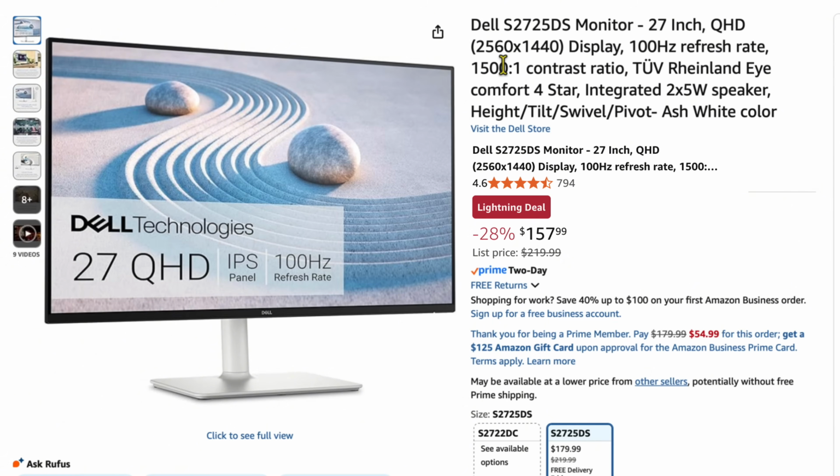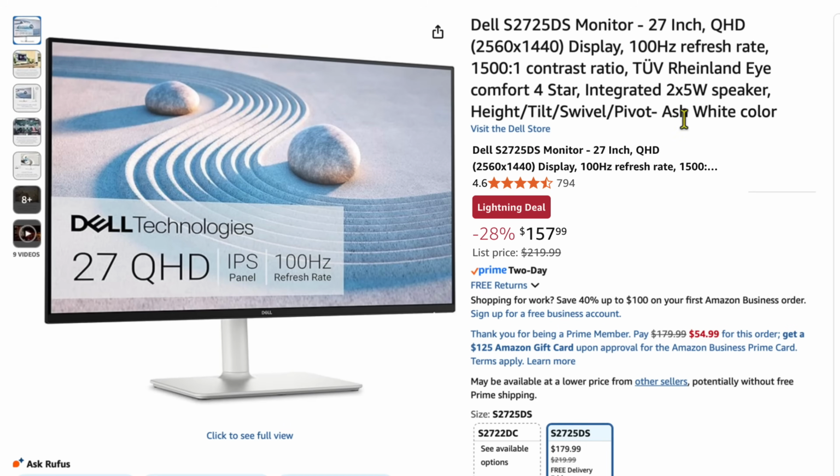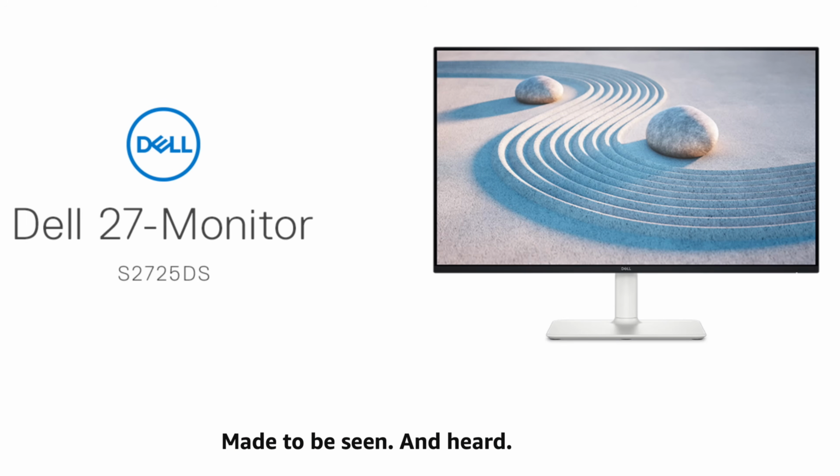So it's going to be 2560 by 1440. That's what I'm talking about. Perfect scaling on Macs, and PCs will be fine with it. 100Hz refresh rate. This one's usually around $219 or so. It's down to $157. Imagine that, $157, and you're going to get higher than 1080p. So I would recommend this for a lot of people that don't need 5K, but want something just a touch better. You can't go wrong there. It's one of the best.